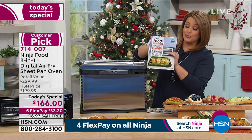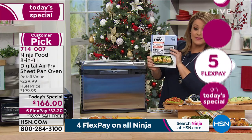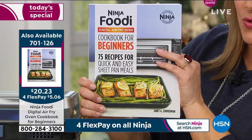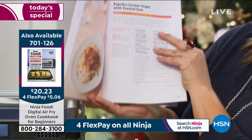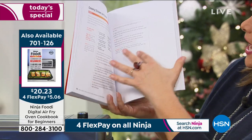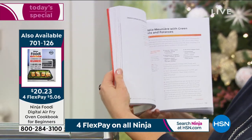Don't forget to add the book, because Rochelle, I love the inspiration you're getting from the book. It has 75 additional recipes for your brand new 8-in-1 air fryer oven. I just found a couple that I loved. I'm like, ooh, paprika chicken thighs. I also saw the chicken and gnocchi. I saw some steak fajitas in here. I mean, you will get such inspiration.